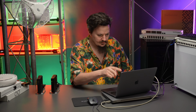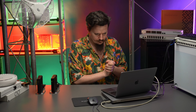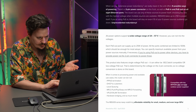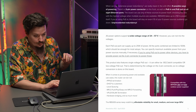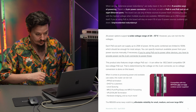And one thing I want to mention, some people have already asked about outdoor power supplies. We have those. If you look at the brochure for the RB5009 outdoor, we have a recommendation there for two outdoor power supplies, 26 volts and 53 volts.